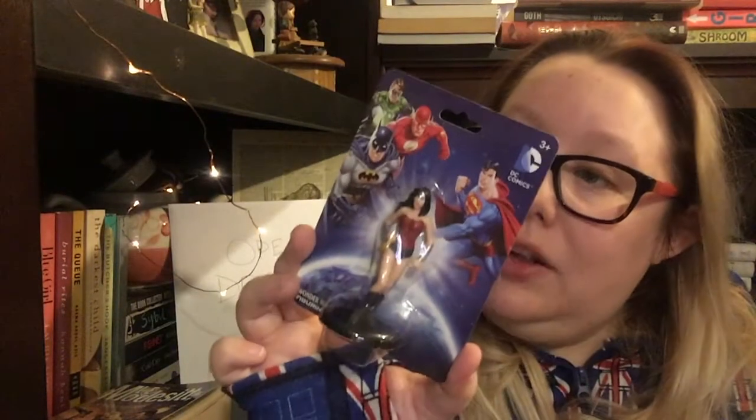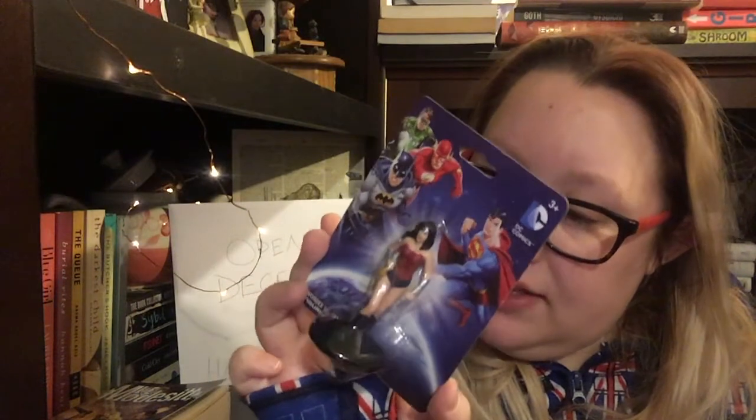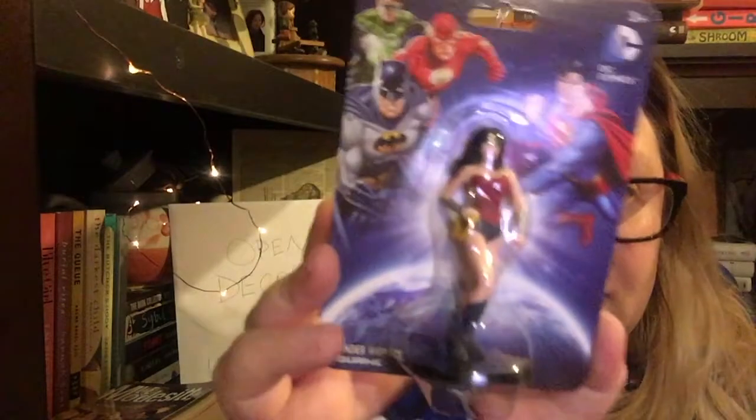This is a little Wonder Woman figurine, a DC Comics figurine, and this is just interesting. I just wasn't expecting that. So random. I kind of love it. Like, I actually, okay, I don't kind of love it. I really love it. Ooh.